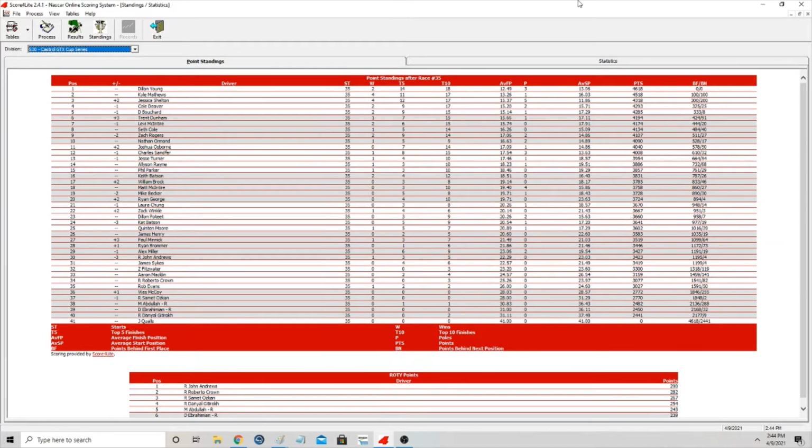But anyway, as we mentioned, Dylan Young, already a season 29 champion, was already the season 30 champion going into Atlanta. So he already had the Cup won after all that. Second place in the points was Kyle Matthews. Moving up to third in the points after this race was Jessica Shelton, as she was 5th coming into this race, and she comes out 3rd in the standings this season. 4th will go to Cole Deaver, and 5th position will go to Daniel Bouchard.